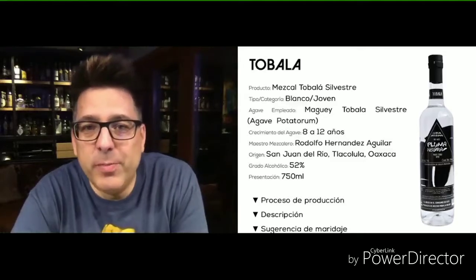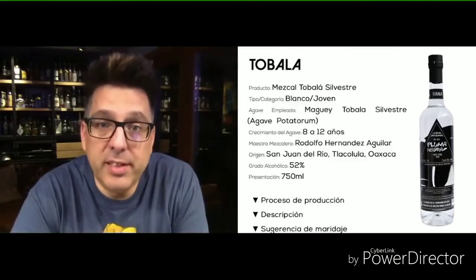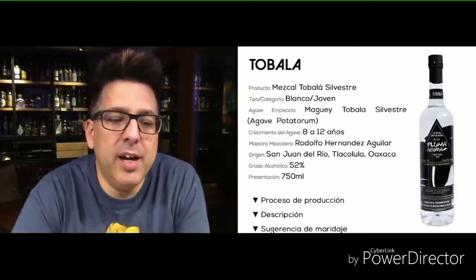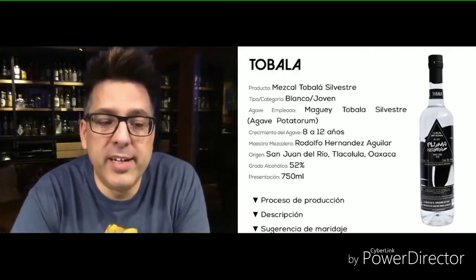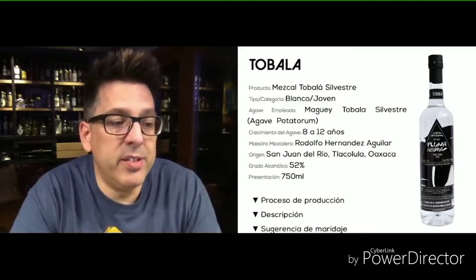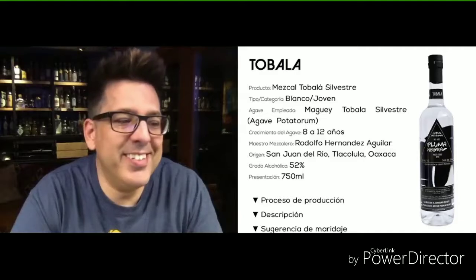Hi, everybody. Rick Levy here with your special after credits scene. I found out some more information about the production processes on Pluma Negra after we signed off, and so I wanted to hop back on and share it with you. We found out that the distiller is Rodolfo Hernandez Aguilar, and they crushed their agaves using a stone tahona pulled by a mule, so we're big fans of that.